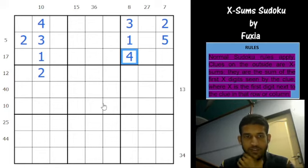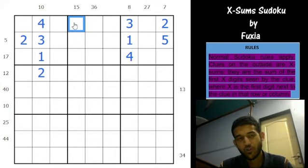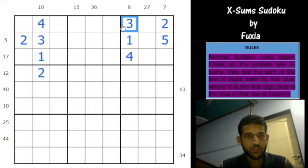So far it hasn't seemed to be tough, just a really enjoyable puzzle, I would say. Let's continue with our task.